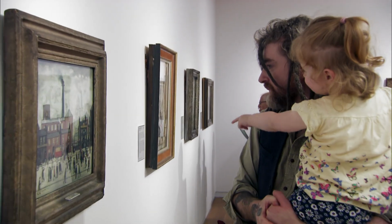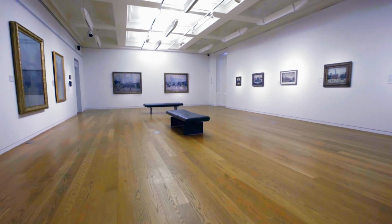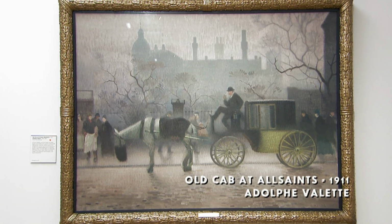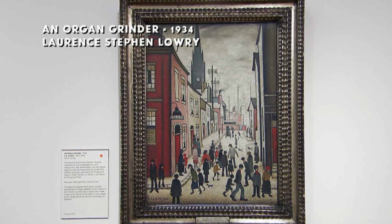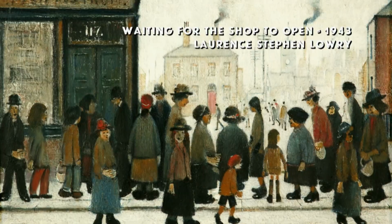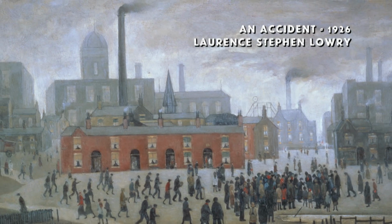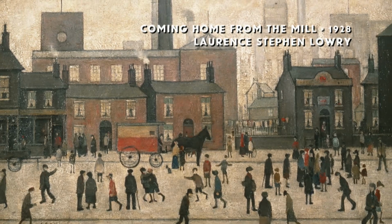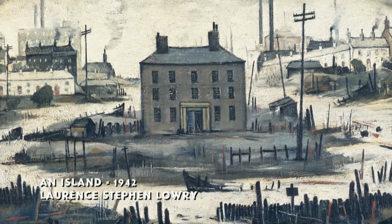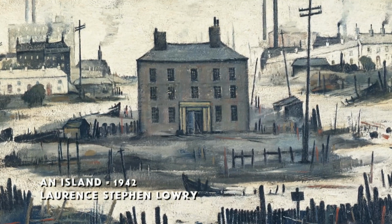Our fake is either one of these misty, atmospheric views of Manchester by Valette, or one of Lowry's celebrated scenes of working-class life, framed by the city's mills and terraced houses, and its sometimes desolate districts. But one of these urban landscapes is a fake. Can you spot it?